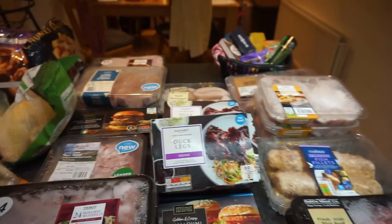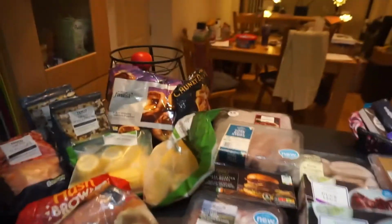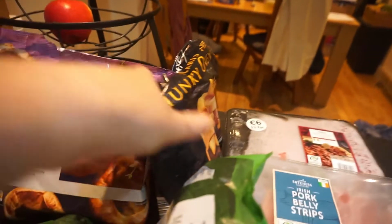There's the other pack. Like seriously, why would I need to go shopping? I'm actually shocked. I showed Kerry and she was like, oh my god. Okay, so going back here.